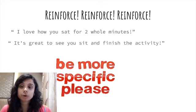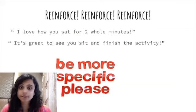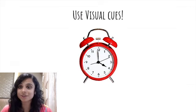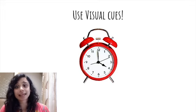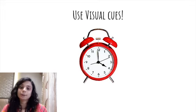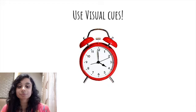For a lot of children who have poor sitting tolerance, say who are on the autism spectrum, or children with attention deficit hyperactivity disorder, visual cues become very important. So when we are building sitting compliance for children who process information better with visual cues, it is very important to use these cues. I generally have a stopwatch or a sand clock or a timer, and I pre-program the child. I tell the child, when the big hand of the clock goes from 12 to 1, we have to sit for that much time and finish this puzzle, or finish making so and so with Play-Doh, etc.